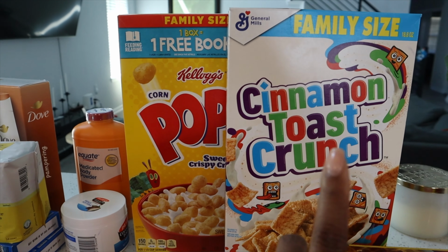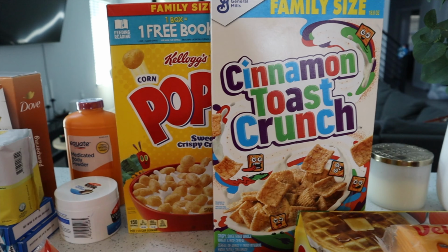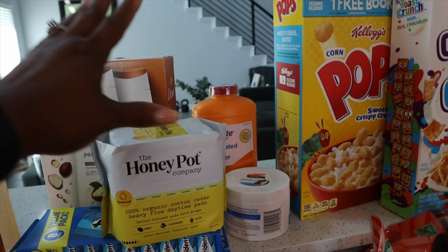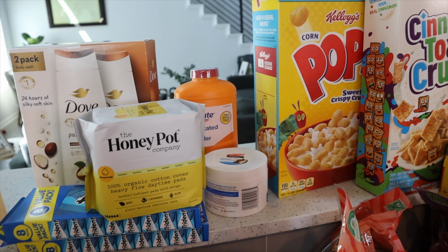We also got the kids some cereal that needed to restock, so both of them picked out a cereal. And yeah, simple. This is from Walmart. All this stuff right here is from Walmart too, I believe.